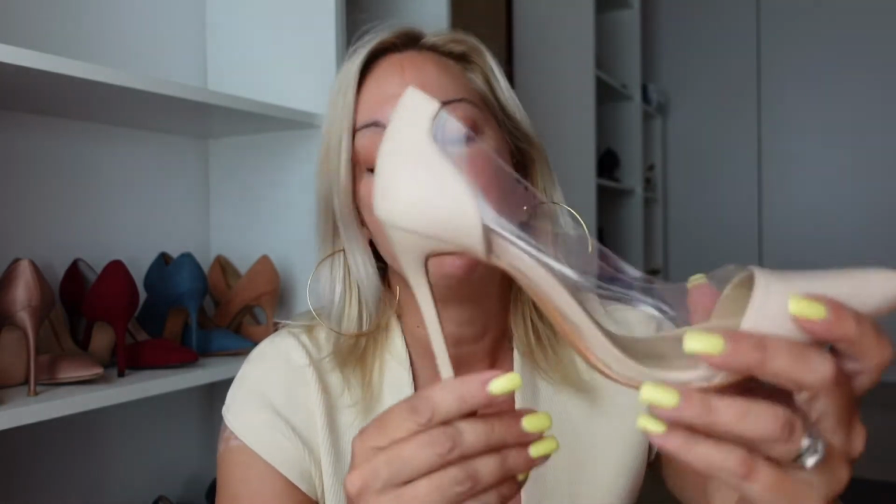But it doesn't smell like plastic either, because the white ones, when they arrived, oh my god, the stench. I think I had them outside for like a week before I could bring myself to bring them into my shoe heaven in here, because the smell was just of plastic, of course, but it went away. So this one is from ASOS. I think they were like 50 or 60 euros, something like that.